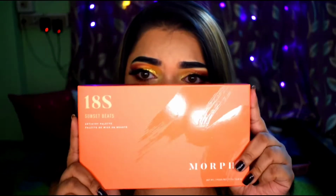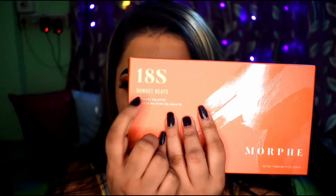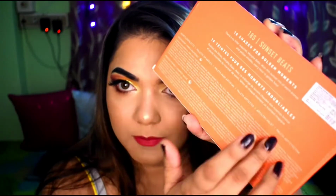I bought it with my own money, and this palette actually retails for 1700 rupees, and this looks something like this. It's really gorgeous. I really like the packaging, and it actually matches with the name, that is Sunset Beats. So this palette has 18 shades, and it is also written over here, that is 18S. And this is the box like I showed you, and it is written over here 18S Sunset Beats, 18 shades for golden moments. And they have also mentioned the ingredients behind the box packaging.